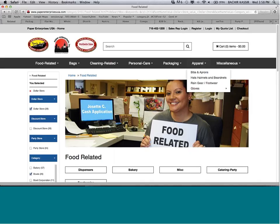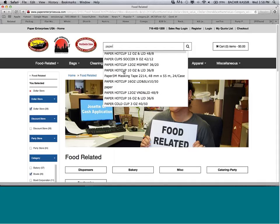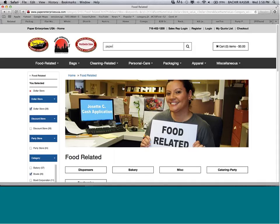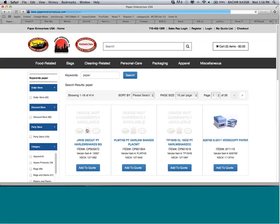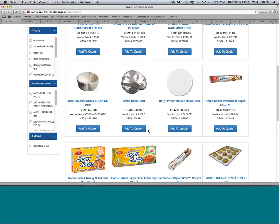I'm going to jump to another company. Oh, by the way, you can also do what we call a predictive search. So if I'm searching for, let's say, the word paper, you can see all of these with the word paper. This is smart search. And as I find something, it's going to filter down and allow me to narrow down search results based on what I found.